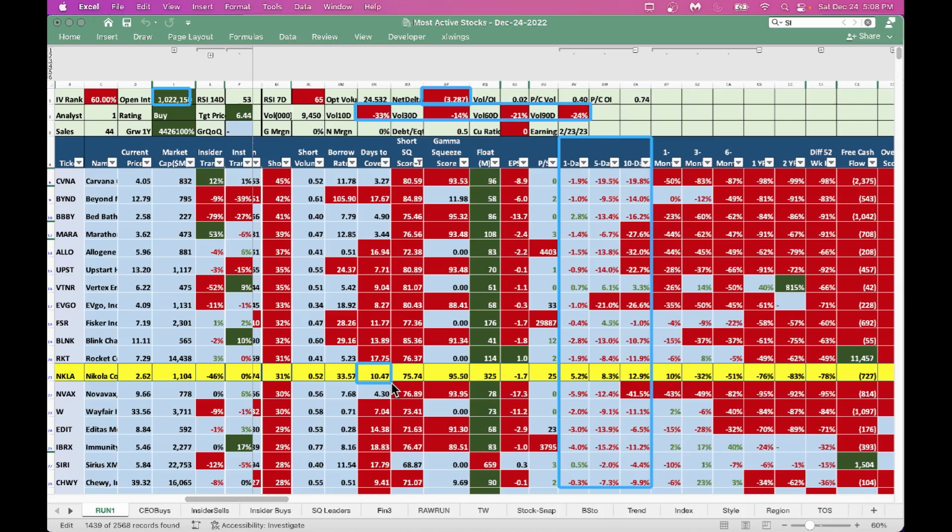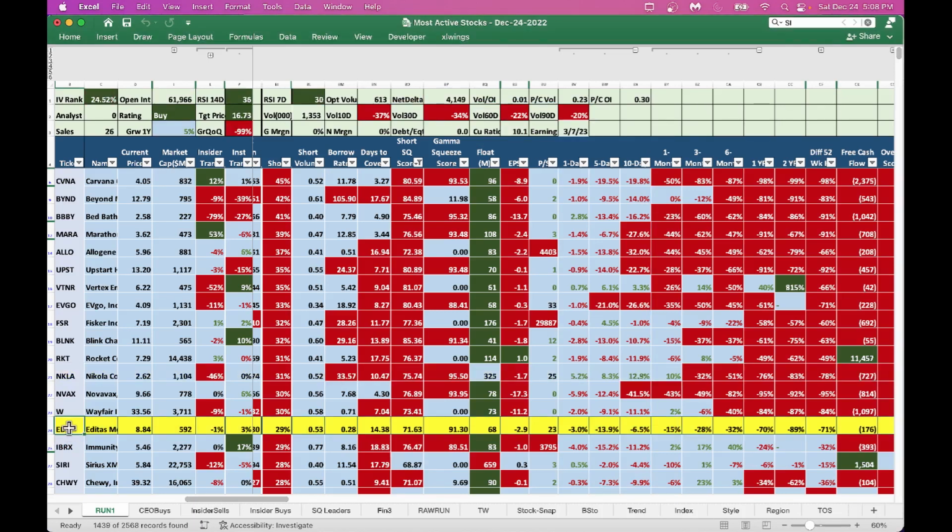One of my favorite here, we got Editas. I like this one also here. Look, we got Editas right here, and this one also has got a high short squeeze score. Days to cover is 14, and look, stock is not done going lower. You could wait for a few days here. If this goes higher, you could buy some.